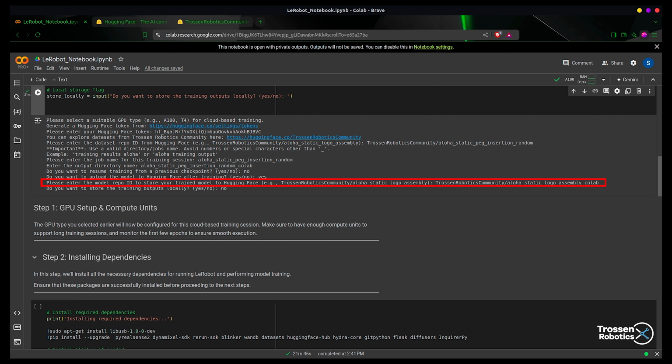Next, you will enter the repository ID where your trained model will be stored on Hugging Face. It's simple, just use the format username/repository name. For example, Trusted Robotics community/Aloha static logo assembly. This ensures your model is stored correctly for easy access and sharing. Finally, you decide if you want to save your training outputs locally. Just type yes or no depending on your preference.